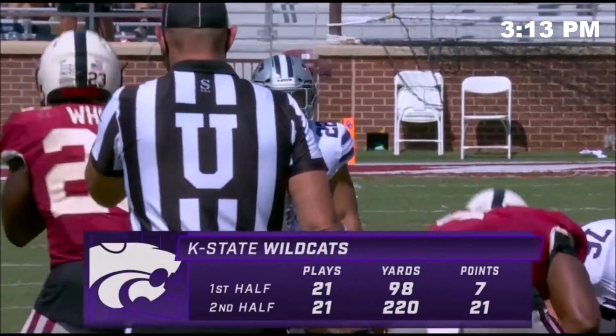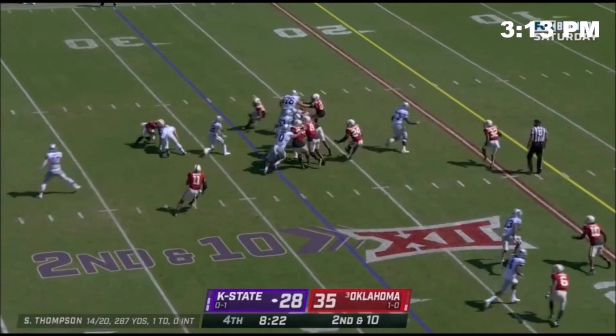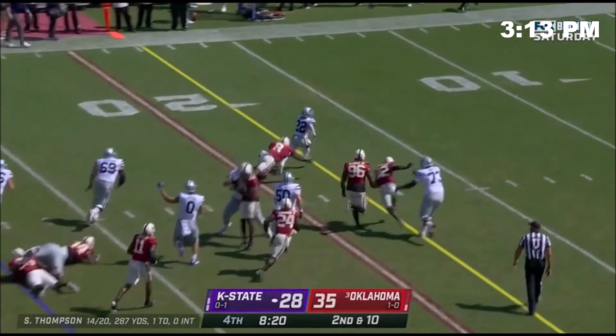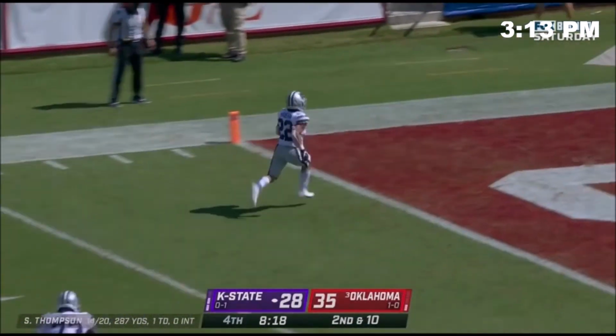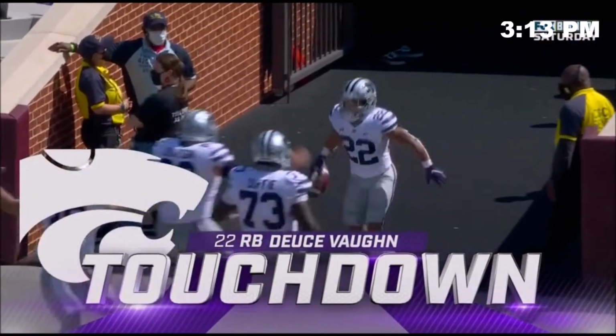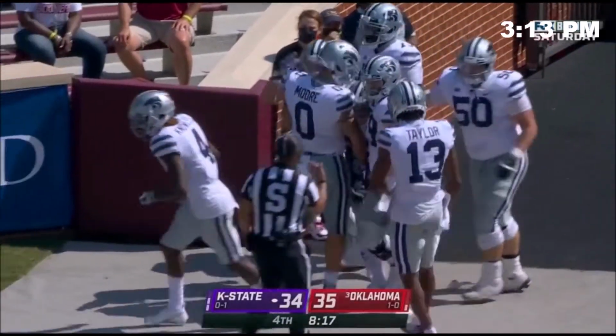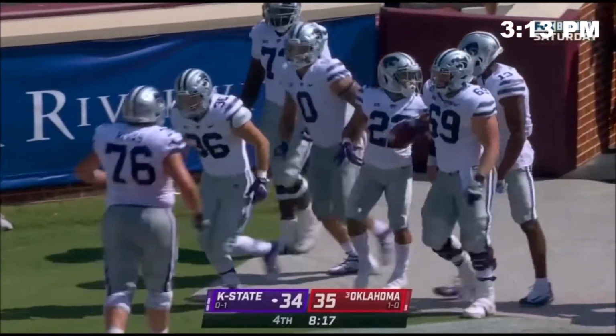This is a team that's going to have to do this through the air. It's going to be all Skylar Thompson trying to get creative. On 2nd down, Vaughn. And Deuce! Overloose touchdown, K-State! OU's defense was all confused. They didn't get lined up.